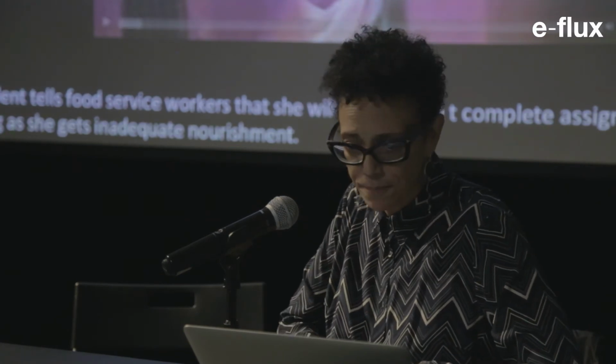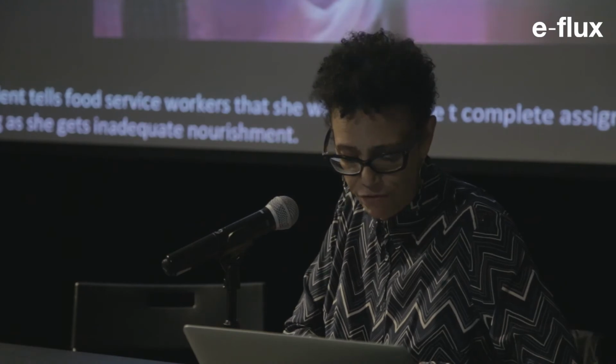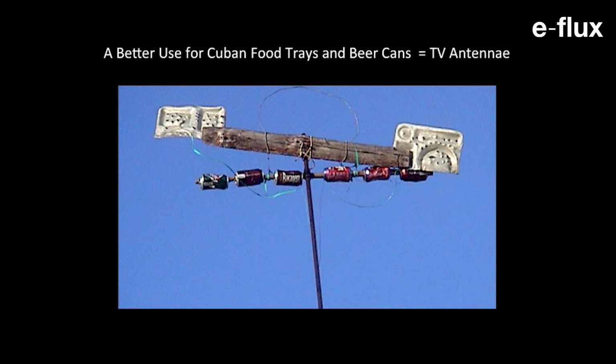What do Cubans do with the food trays that have the food that they don't like? This is the better use, is to make television antennas. And there are lots of them, and this is how they watch TV from Miami.